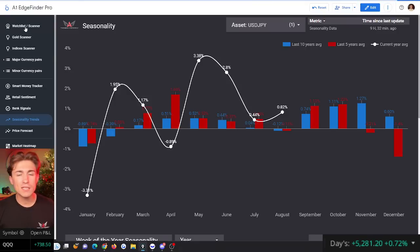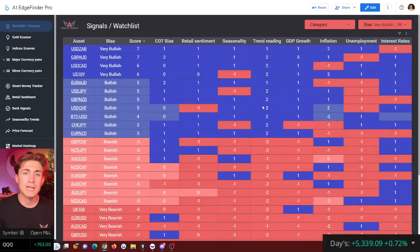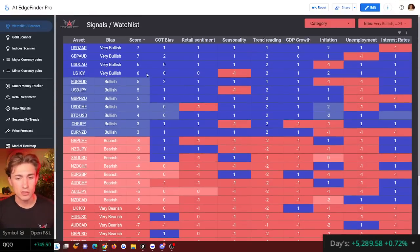And remember, the way the Edge Finder works is it takes into account all this different data, right? The commitment of traders data. It takes a look at retail sentiment. It takes a look at seasonal trends. It looks at all of this stuff, and it punches out using an algorithm the bullish or bearish readings that you guys see occasionally in my videos.